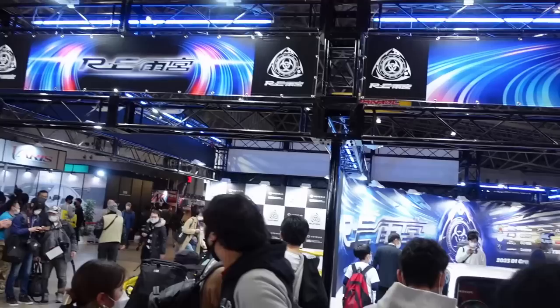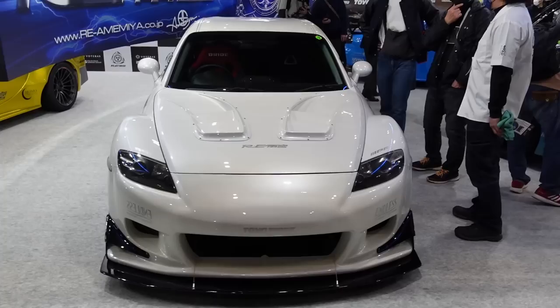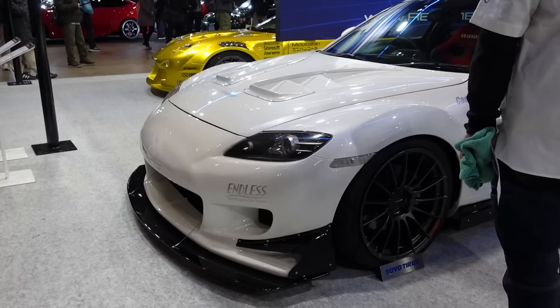RE with a big booth. I'm going straight to it because this RX-8 aero is amazing. So good. Like, sole reason to buy an RX-8. Not just because they're so cheap right now, but that might be the best potential chassis on the market right now in terms of like quality of chassis for dollar. From this angle, look at that, just beautiful.